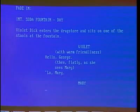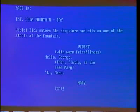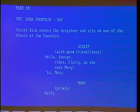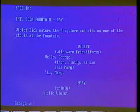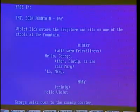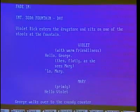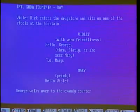Okay, you could either hit enter to go to dialogue, or if you wanted to put in some personal direction, you could put in like that. Then you go into the dialogue. It does both parens, so you don't have to think about that. That's right. And then you would type that in. And then if you wanted to, you could continue that, or let's say we want to put in some action, and then we can say George walks to the... If the spelling is off, we have a spell checker and a thesaurus, so we won't worry about that. And then, we're ready to go to the next scene.